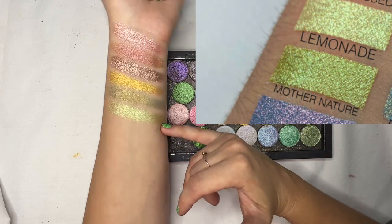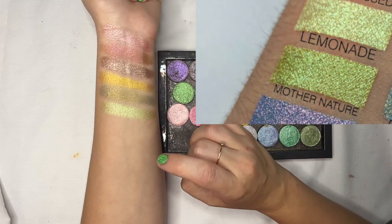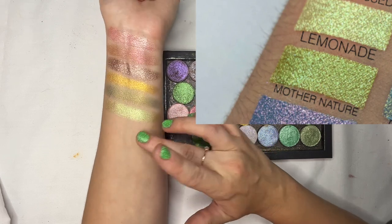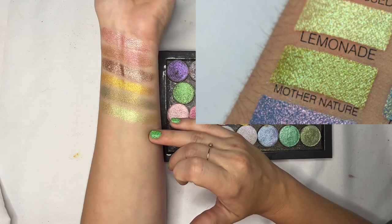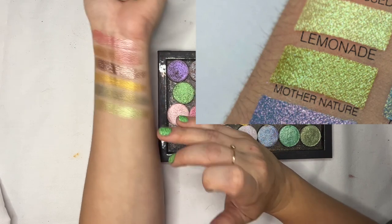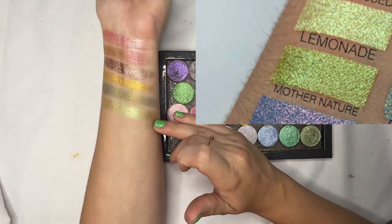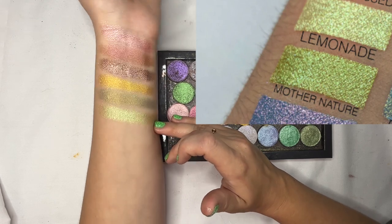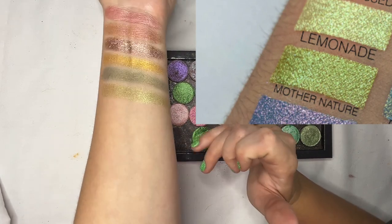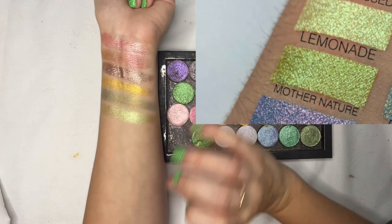I wore this one to work one day and it creased pretty badly. I'm not gonna lie to you guys, 2 hours into my day, I went to the bathroom and I was like, oh my God, that is very creased. It did pat out just fine, but I was kind of surprised at how quickly it creased considering that it's such a dry and thin formula. I find that normally those last a little bit better, but this one unfortunately did not.